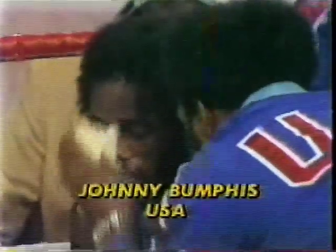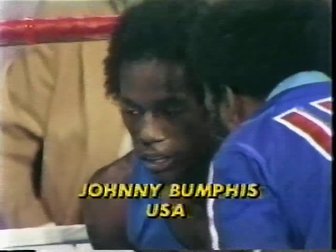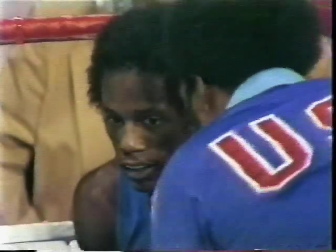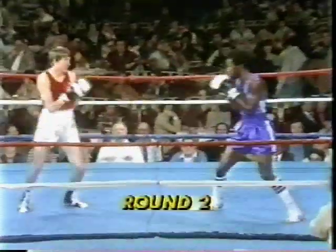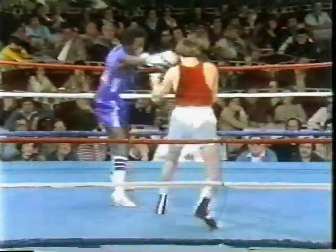Getting ready for second round action, and there he is, Johnny Bumphus, the man from Nashville, Tennessee, being coached and taught by a fellow Olympian, Clinton Jackson, a southpaw who has such punishing power, whom we'll be seeing shortly. But Bumphus, right there, in an excellent first round effort against Dimitri Grubov. It was a good action round. Now the second round. Third man in the ring is Dan Pozniak of the Soviet Union. Bumphus is flashy there, but he is missing.